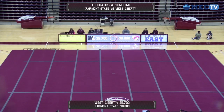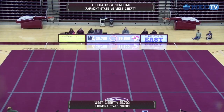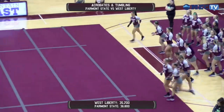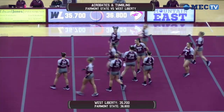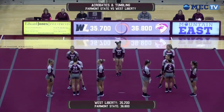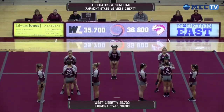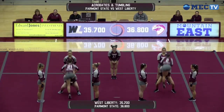Both of these teams are looking really nice. They look like they're having a good time on the sidelines here. All right, and we're going to go into Fairmont State, 6-element acro, with number 2, Taylor Openlander, number 30, Reagan Mullen, number 9, Giovanna Poiner, number 34, Kaylee Rehal, number 21, Riley Vincent, number 31, Cassidy Price, number 32, Alexis Wilkinson, number 12, Olivia Daniels.